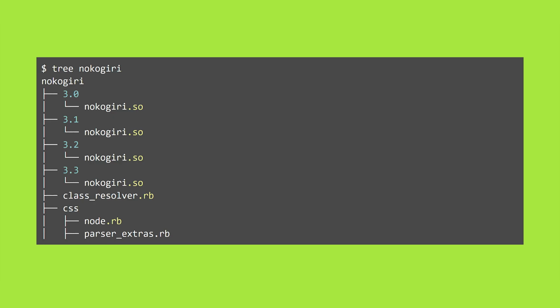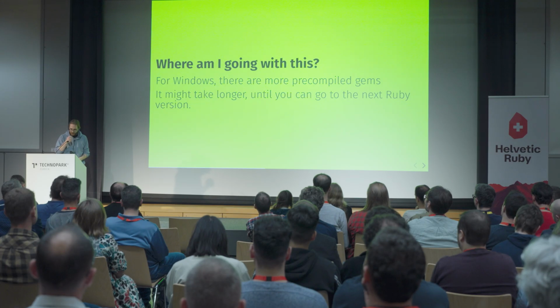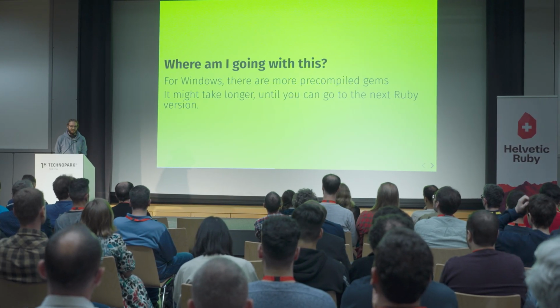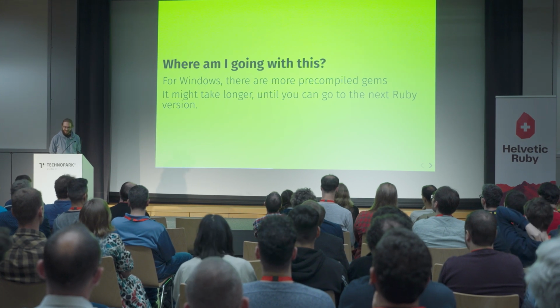And it gets even further. For each Ruby version you want to support with that gem, you need a different file. For Nokogiri, you have 3.0 until 3.3 at the moment. So, where am I going with this? We went from Ruby installation to some obscure pre-compiled gem.